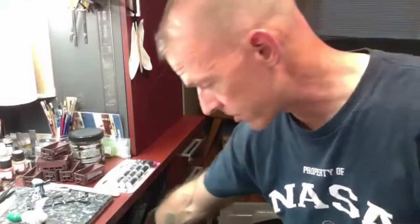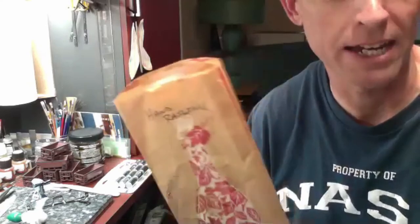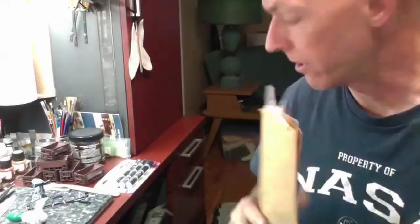I searched and searched and searched for a way to keep my styrene organized. One day it dawned on me that my ex and I were kind of winos, and we got these bags all the time, and they happened to be the same length as an Evergreen packet. So I just started labeling them. You know, this is handrailings, right? So it's got just the styrene in it that I use for handrailings. I currently keep them in a waste basket.